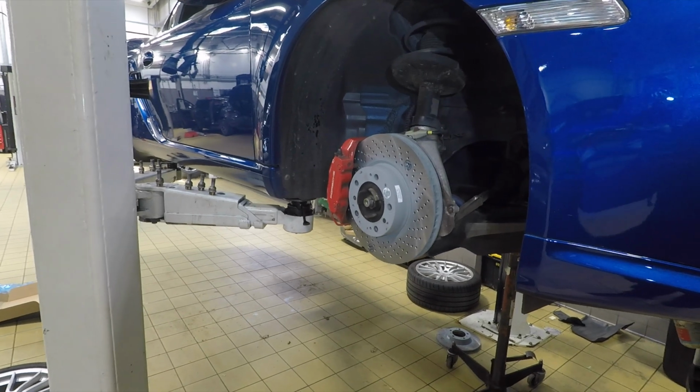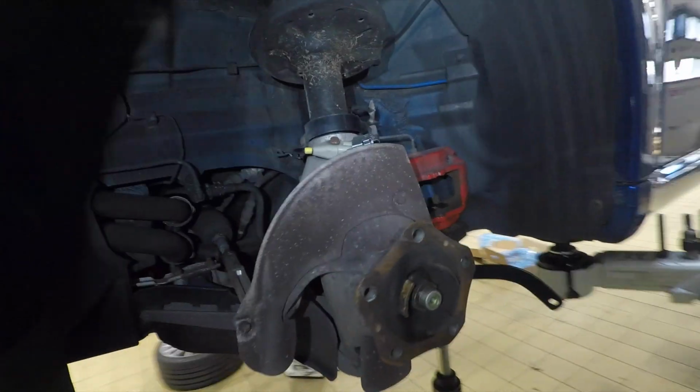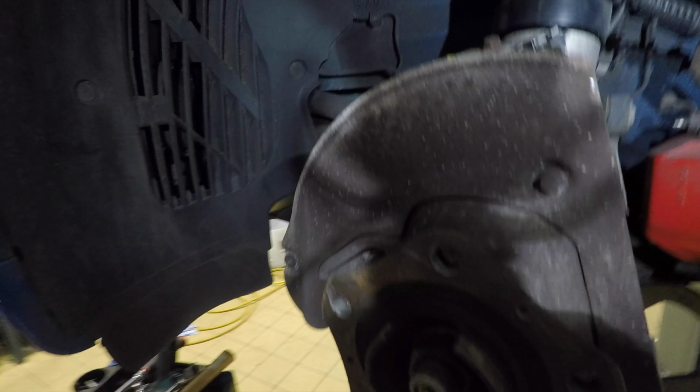Completed the rebuild of the brakes on the driver's side front. Just started to strip down the passenger side, so as you can see here it's all completely stripped. Now I've run into a bit of an unexpected problem, which is pretty standard when working on a Porsche.